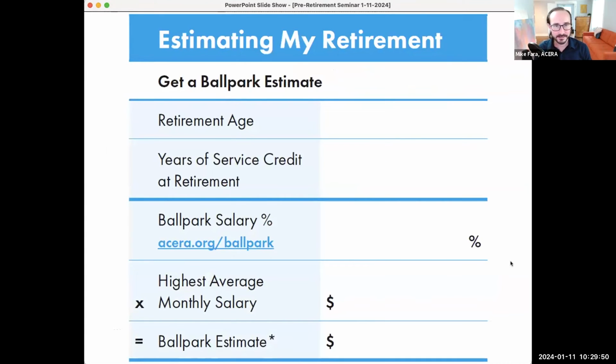Okay, at this point, let me show you how to get two ways to estimate your retirement. I'll show you the ballpark estimate way and the precision way. And because we've been talking in general up to now about your retirement allowance, let's talk specifically. What's your retirement allowance going to be?